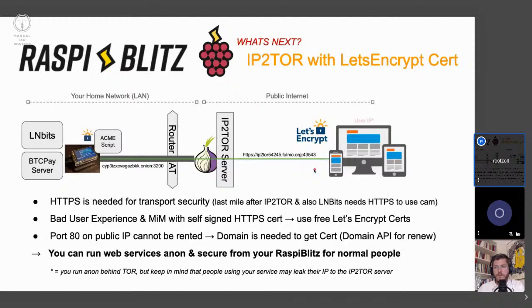But if you now want to make other services available, for example a BTCPay Server or LNbits, you have this last mile between the IP2Tor and the web browser that people use, which maybe goes unencrypted, and you want to use HTTPS here. This is really something to keep in mind, because we want a secure connection so that the IP2Tor server cannot look into the traffic and just forwards the bits that come here to your Raspiblitz. It should be just a dumb translation and tunneling server.